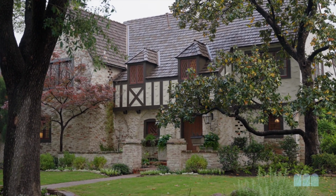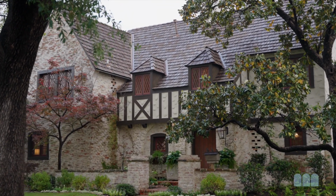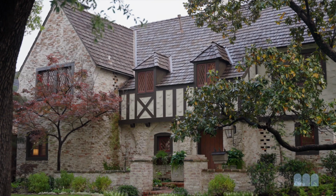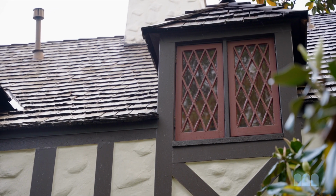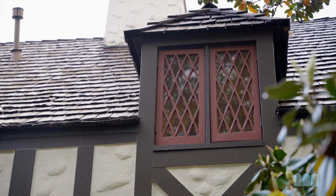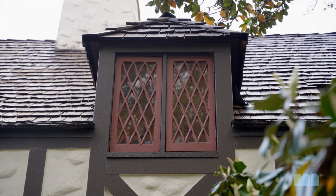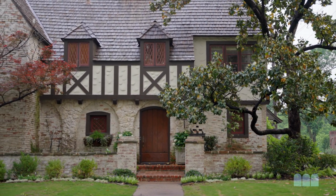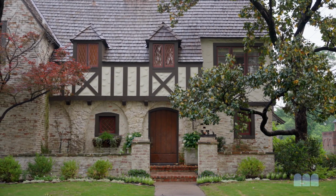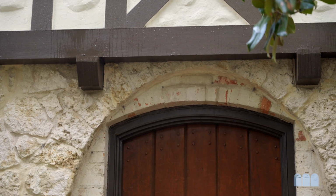Hallmarks of his idiosyncratic creations include asymmetrical and complex floor plans, infused with the rough-hewn character of a Norman cottage. 4145 Shenandoah represents a fine-tuned creation from his French eclectic repertoire. The front facade is chock full of architectural detail. 3 arched insets add relief. 1 inset frames the original wood plank front door.